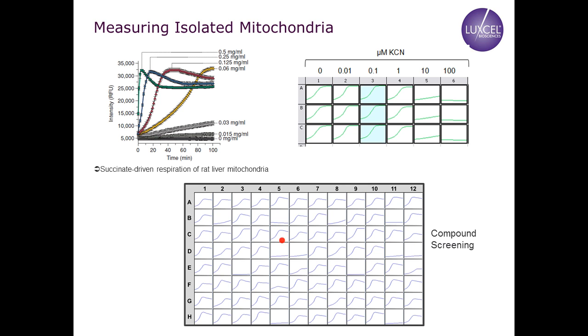But this is just an example of 2 wells measured in duplicate, and that's identifying an inhibitor. And you can see on the plate there are lots of other inhibitors flagging. And this is specifically looking for inhibitors because we're looking in the presence of ADP. So that's an example of how MitoXpress Extra can be used to assess mitochondrial function, and by extension how it can be used to screen for the mitochondrial liabilities of a panel of compounds.